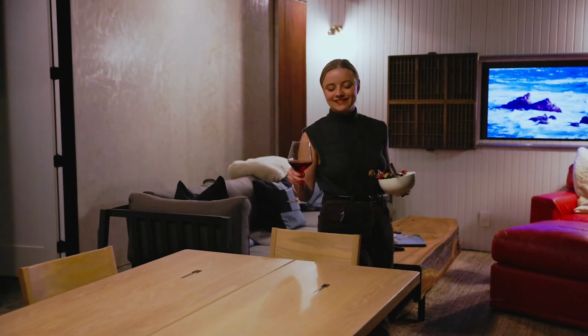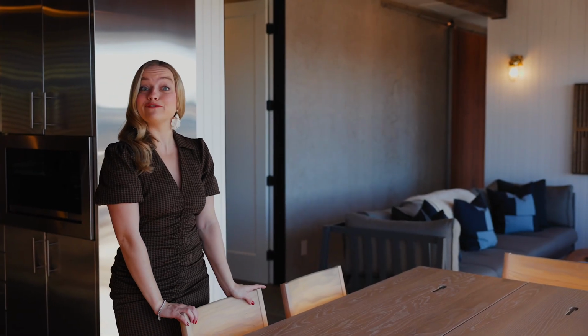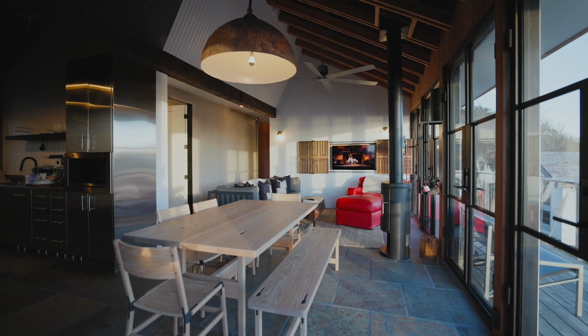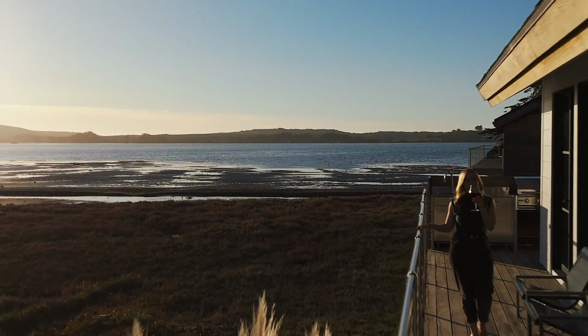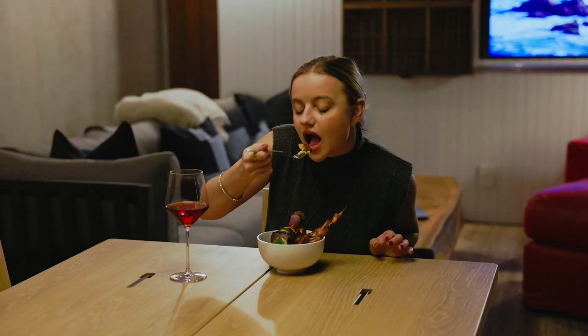Now, when it is time to dine, you can just step right on over to our wooden dining room table that has enough seating for 6. And then check this out, look up right above the table. You have a custom hanging light fixture made out of an old buoy, which is such a beautiful and unique touch to the home. It immediately connects you to your surrounding landscape here in Bodega Bay. You're also placed right next to those glass doors, so you get natural light and stunning views along with your meal.